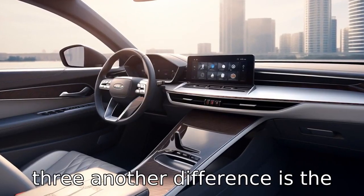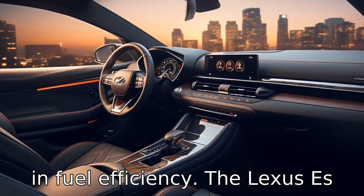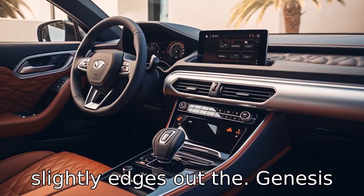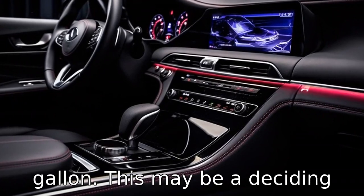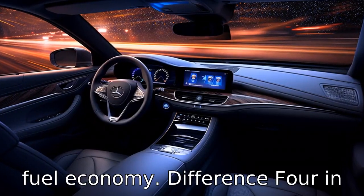Difference 3. Another difference is the fuel efficiency. The Lexus ES slightly edges out the Genesis G80 as it offers more miles per gallon. This may be a deciding factor for buyers who prioritize fuel economy.